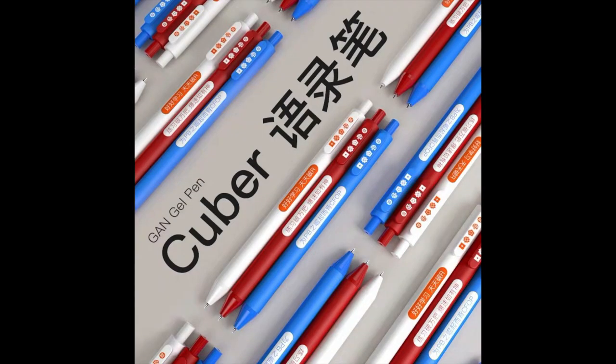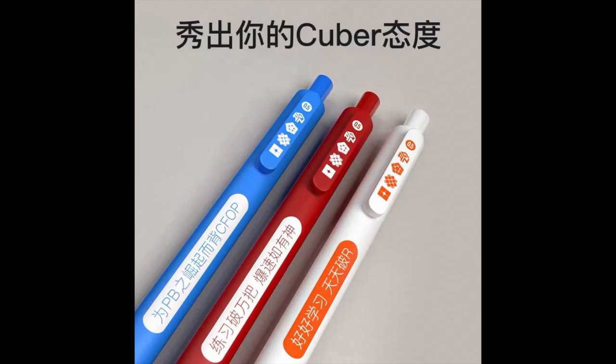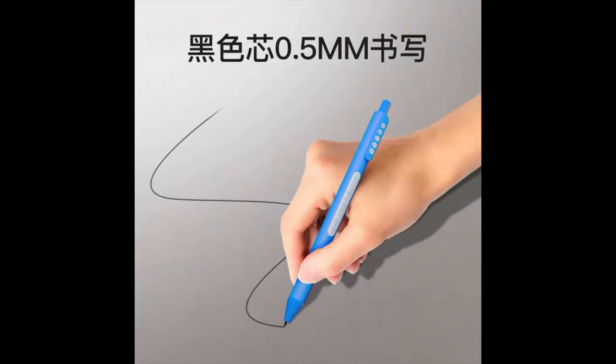And finally, we have the GAN gel pen. There are 3 different casing colours, white, red and blue, with different designs printed on them. And at $4, it comes in a set of 6, which is 2 of each colour. A rating of 9 for the pens.